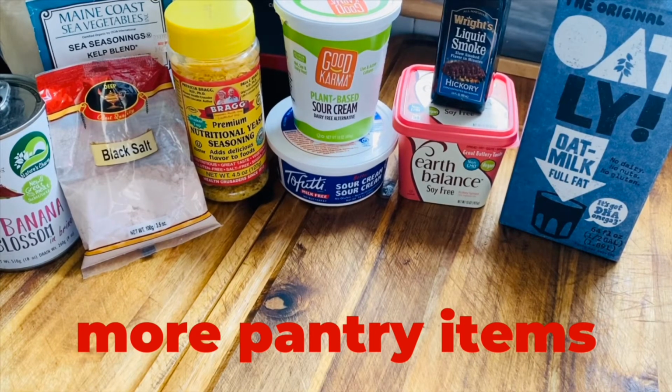Wright's liquid smoke. I know a lot of people think that liquid smoke is just a bottle full of chemicals, and sometimes it is, but that is not true in every case. And in this case, it is not true that it is a bottle of chemicals. They smoke the wood, and the steam that comes off of that wood, they collect that and they bottle it. And so Wright's liquid smoke is my favorite.